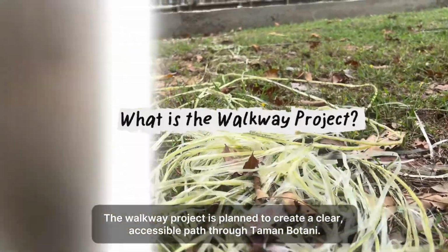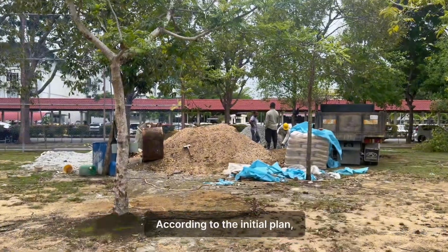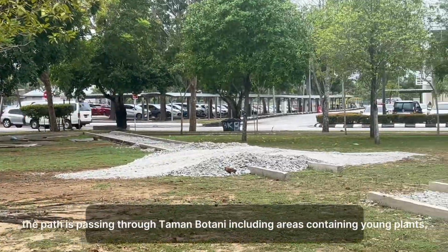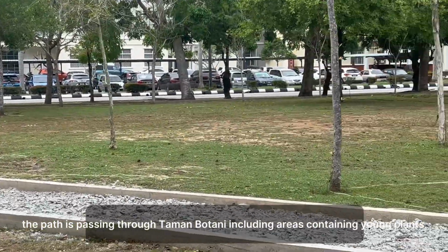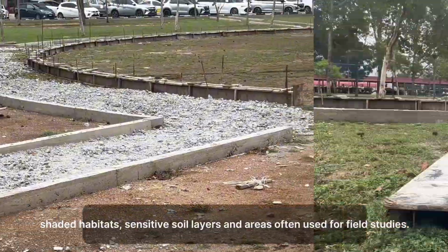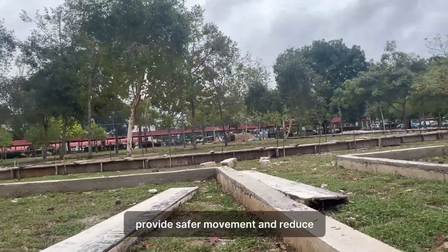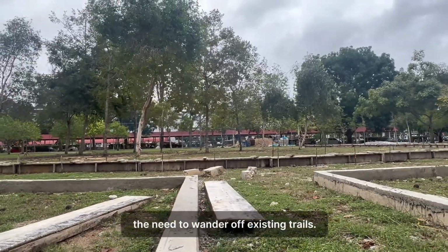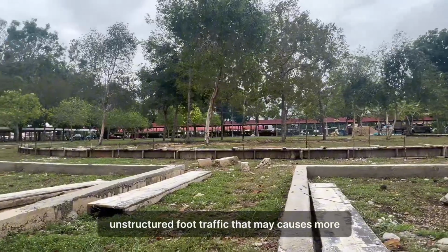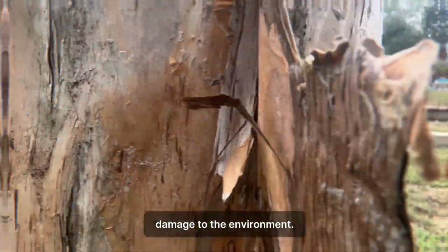The walkway project is planned to create a clear, accessible path through Taman Botani. According to the initial plan, the path passes through Taman Botani, including areas containing young plants, shaded habitat, and sensitive soil layers often used for field studies. Its purpose is straightforward: to provide safer movement and reduce the need to wander off existing trails. In many ways, a walkway can help prevent unstructured foot traffic that may cause more damage to the environment.